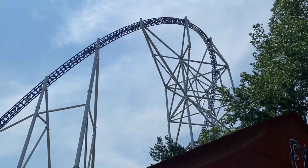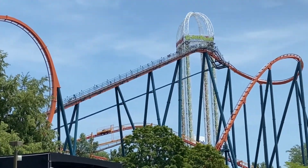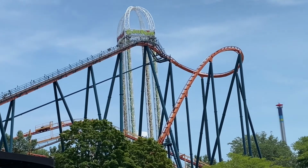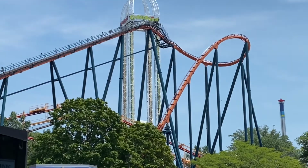Also, it's right next to Millennium Force. Alright, here's Rougarou in the distance. This is looking to be my next coaster credit, as well as my first B&M of this trip.